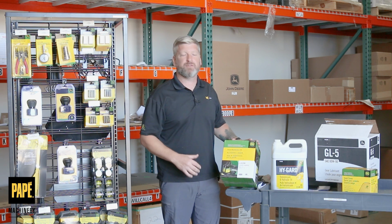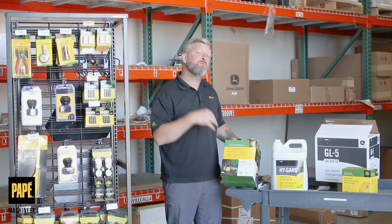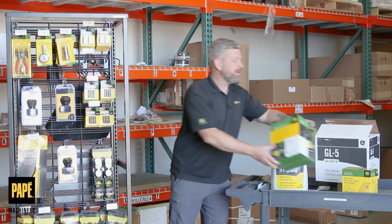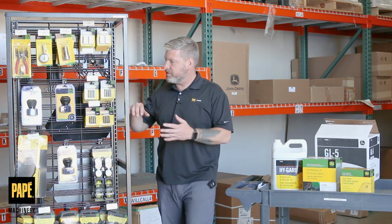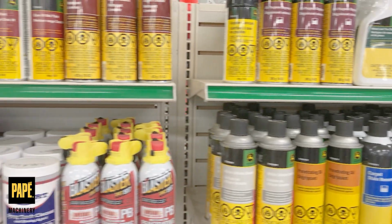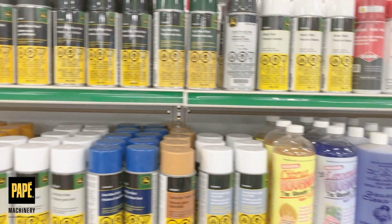So if I'm doing an annual service, I just give them my make and model of my machine. Most of these are for mowers, but we do have these for some tractors. These are a great product to have. Additionally, you've got things like seat covers, John Deere sells batteries, tire pressure gauges, multiple different items that will be at your parts department.